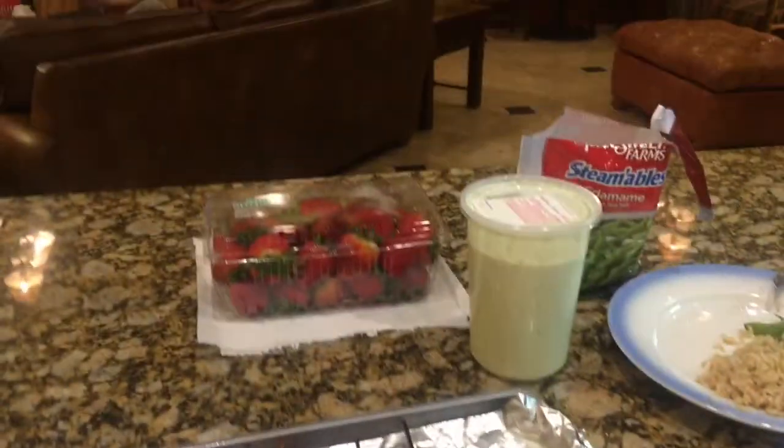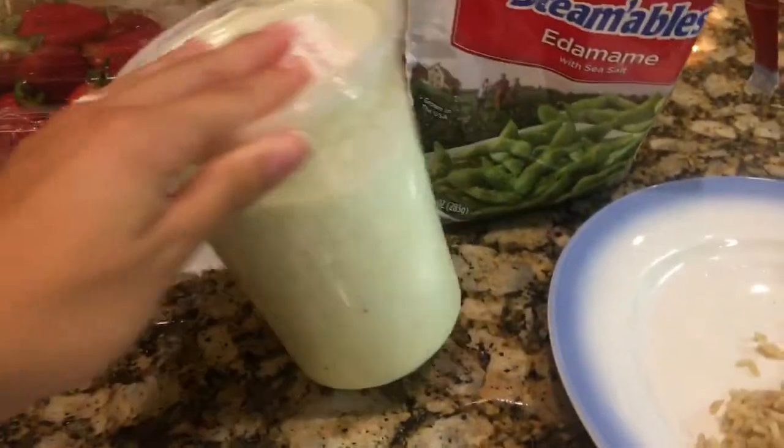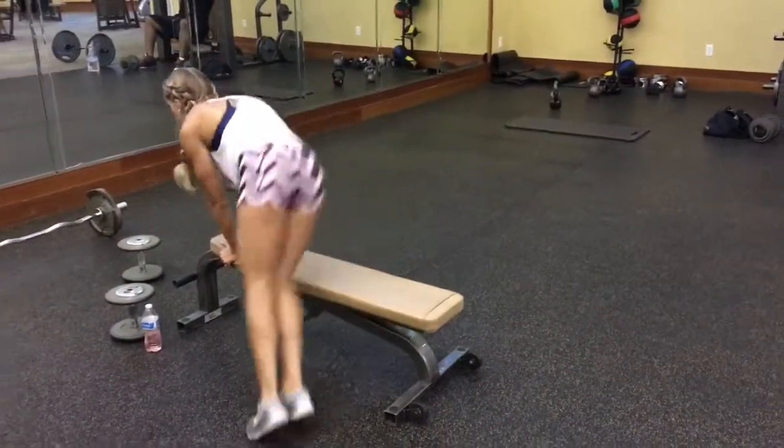Dinner is served. We've got our kebabs, serving it with some brown rice, some edamame and salt. The tzatziki sauce turned out a little runnier than I had hoped, but still tastes good. And some strawberries. What do you think, Bill? Perfect. Perfect night. Okay, moving on to the workout portion.